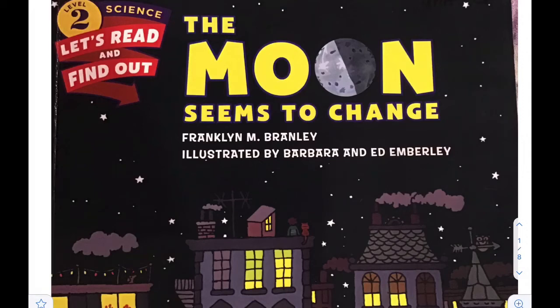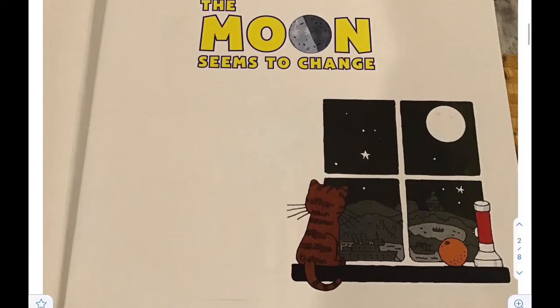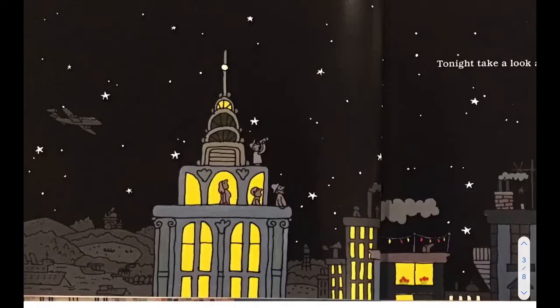The Moon Seems to Change by Franklin M. Branley, illustrated by Barbara and Ed Emberley. The moon seems to change.